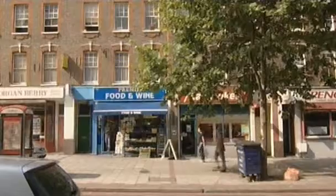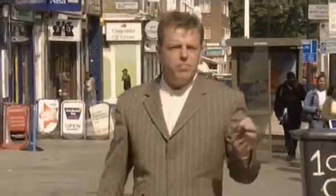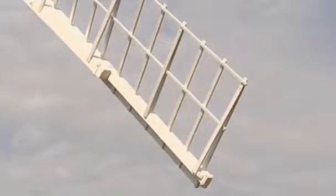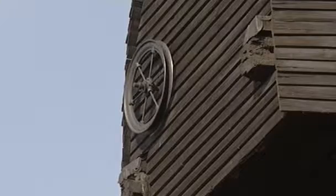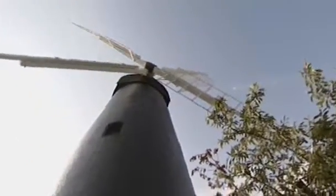The city slowly crept up Brixton Hill, gobbling up the fields and pastures. But tucked away just around the corner is a rather beautiful little reminder of those far-off and slightly gentler times. And here it is, the Brixton Windmill, a solitary survivor from Brixton's rural past.